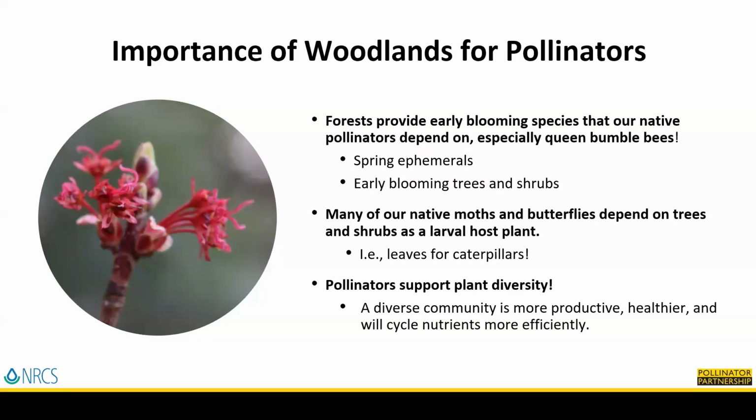Many of our native moths and butterflies depend on trees and shrubs as a larval host plant. When I say that, I mean leaves for caterpillars. So our caterpillars, they need leaves. If you like moths and butterflies, we need to support them during their larval stage, when they're a caterpillar. And then lastly, but far from least, pollinators support plant diversity. So a diverse community is more productive, healthier, and will cycle nutrients much more efficiently.